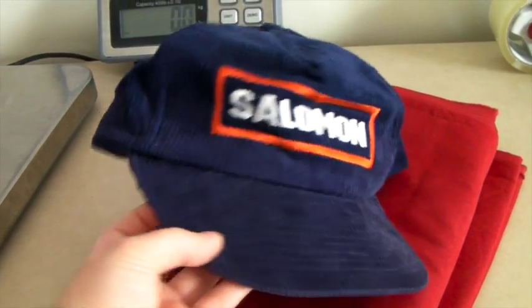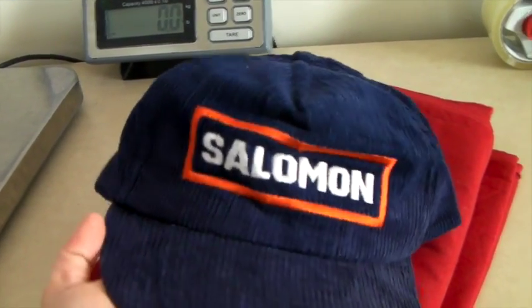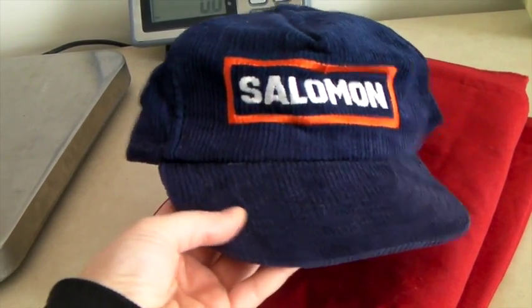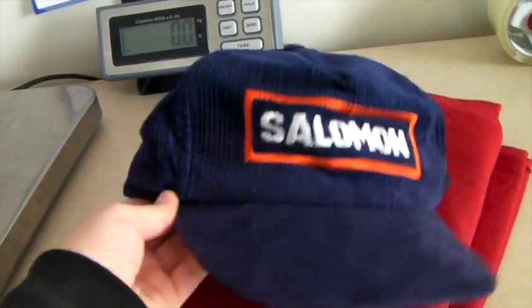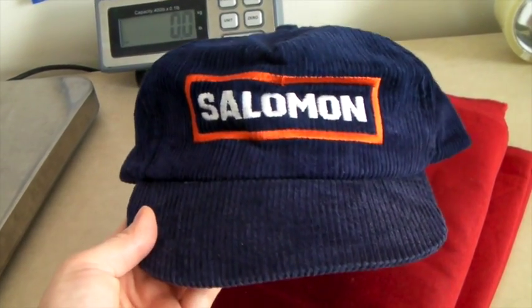Another corduroy item that sold last night was this funky baseball hat with the Salomon logo on it, which is a ski company. Sold to someone in Wyoming. And I thought it was cool because it's got this fat corduroy on it. This sold for $24. I bought this in bulk as well, so it only cost a few cents.